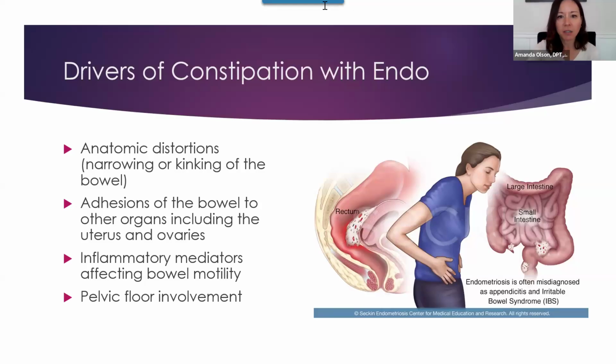Okay, we have a question. Molly's asking, when you say young people, how young? I see primarily pediatric pelvic health, and I've never thought about this as part of my differential. Molly, that's a really great question. I would say right around age 7, 8, when they tend to start presenting with more of the pain in the tummy that they are able to vocalize.